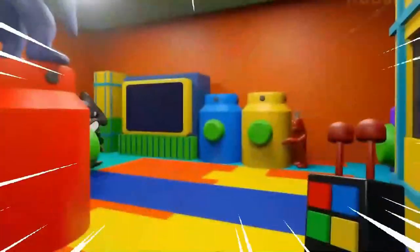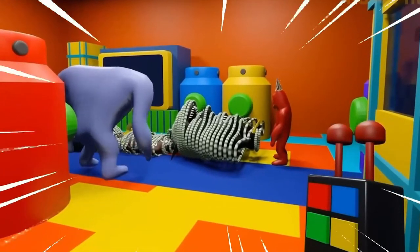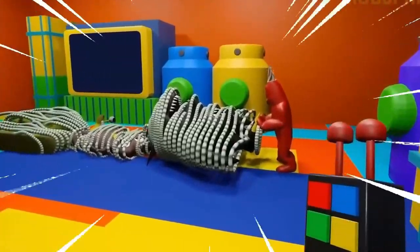It's so cool. This is Sheriff Toadster, illustrated as a humanoid toad, equipped with a yellow star badge on the left side of his torso and a miniature hat perched on his head.